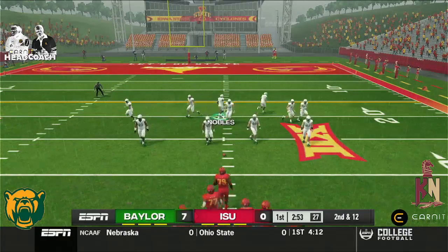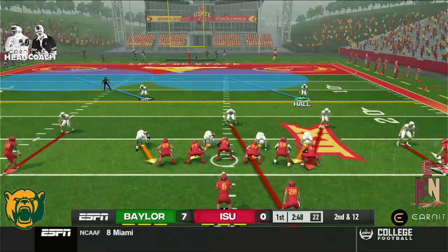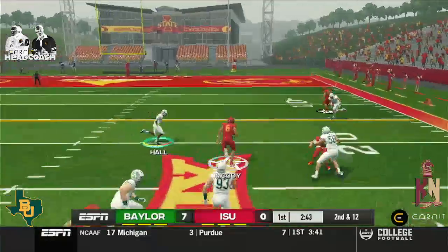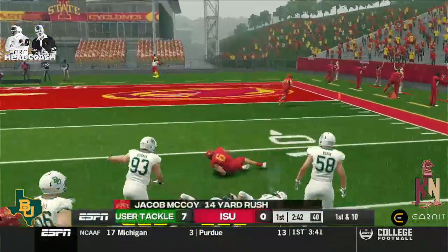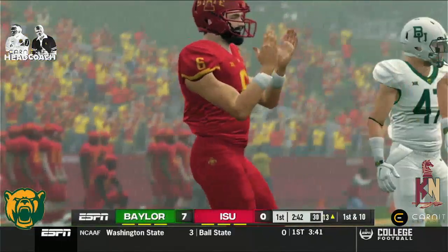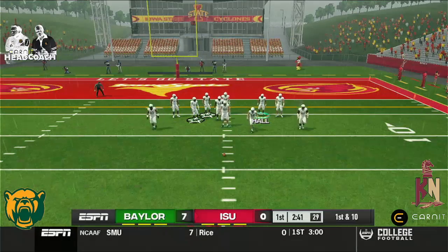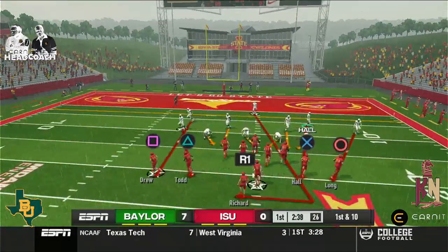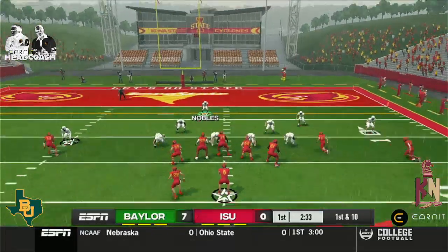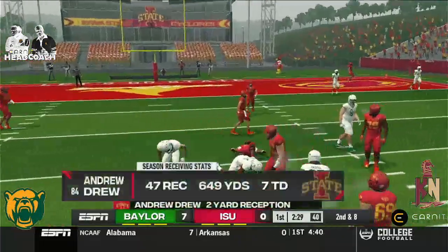2nd down and 12. Ball on the 28-yard line. Now he's scrambling. And he's tackled at about the 13. And this play is number 8 on the drive. And a quick throw. Brought down at the 11.